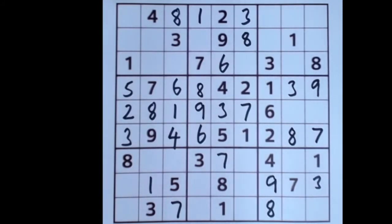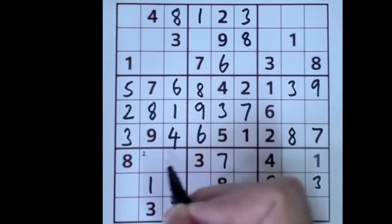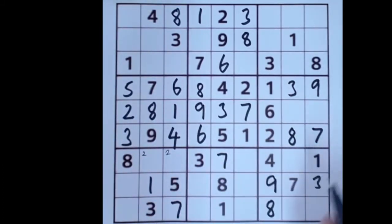But to save time, I'm going to just help by filling in candidates. I think there's got to be something. I know that there is, I just know it, I just can't grasp it. Okay, let's just get a grip on this. 2 is blocking down here, so 2 has got to appear either here or here. And 2 has got to appear either here or here.